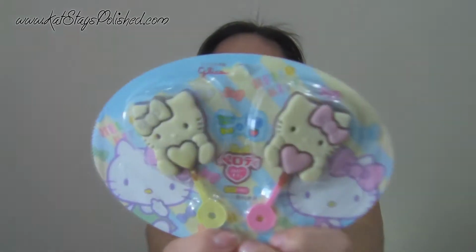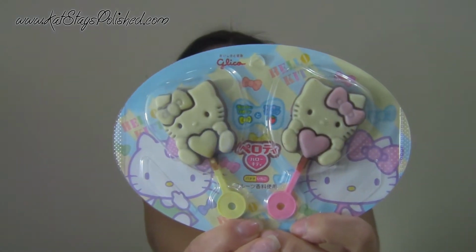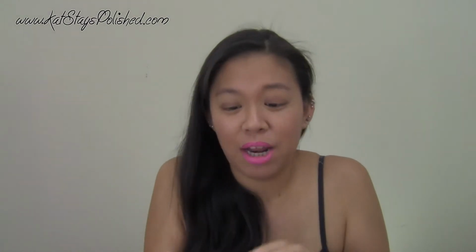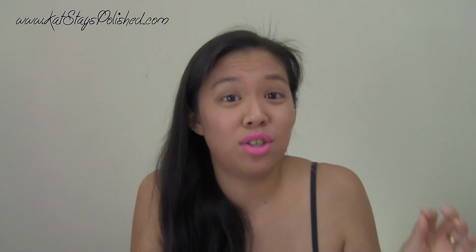All right, oh my gosh, look how cute. Have you ever seen anything this cute? Oh my god, they're so cute. I don't want to eat them, but I know they're going to be delicious, and if I don't eat them, they're going to go bad, so I'm totally gonna eat this. I guess it looks chocolate, that's all. But oh my gosh, how cute is that?